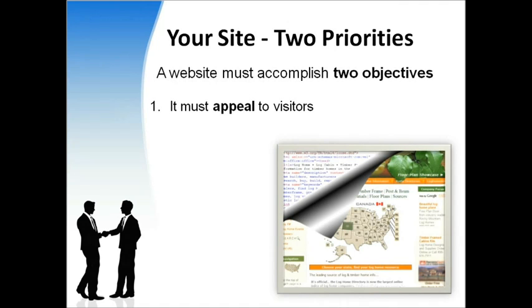First, it must appeal to visitors. When I come to your website, I want to find the information that I'm looking for. So if my search terms show your website as a result, I want to make sure that I find that information on your website.